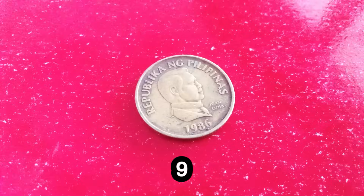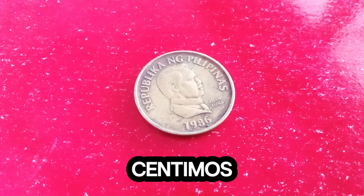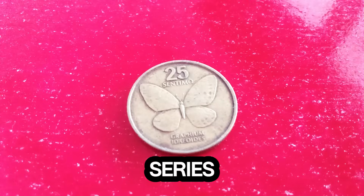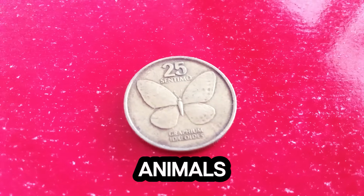First, let's talk about the design. The 1986 25 Sentimos coin is part of the Flora and Fauna series issued by the Central Bank of the Philippines. This series highlighted the rich biodiversity of the country, featuring various animals and plants.